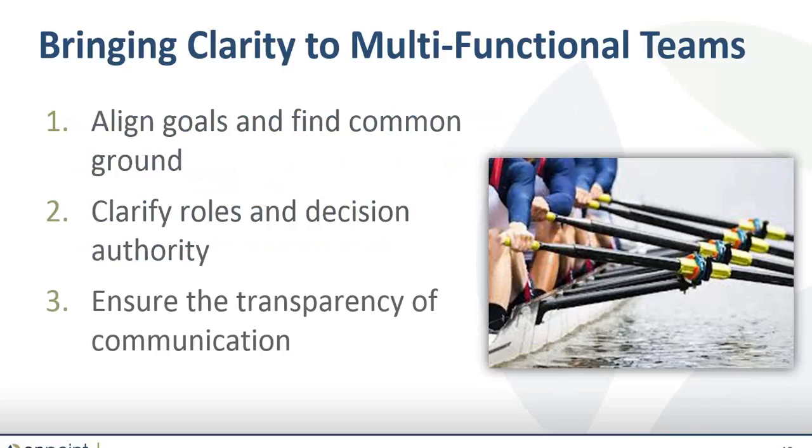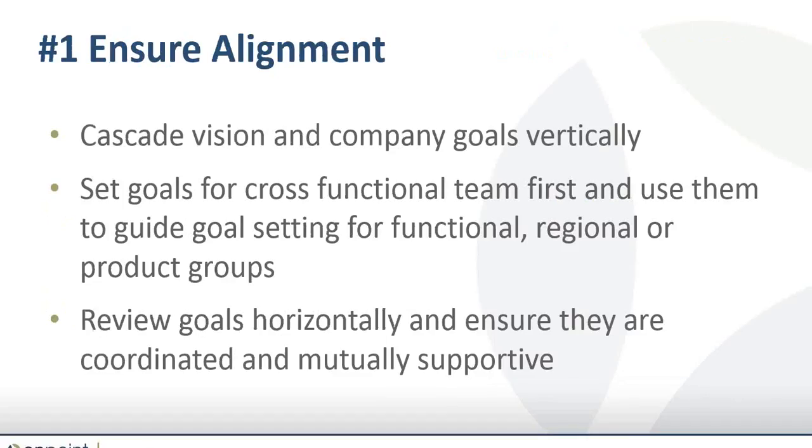So there are three prerequisites, let's call them, three foundational elements that help bring clarity to a multifunctional team, help take out some of the uncertainty, to have you feel more comfortable, again, with the same things that we like about a hierarchy, about knowing who the players are, knowing who's in charge. We can bring that same kind of clarity to a multifunctional team. And that's around aligning goals, looking for common ground, clarifying roles and decision authority, and ensuring transparency of communication. So let's take a look at the first, around ensuring alignment.